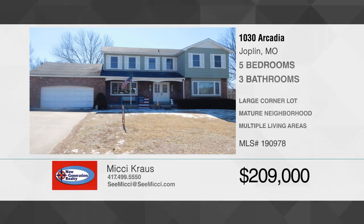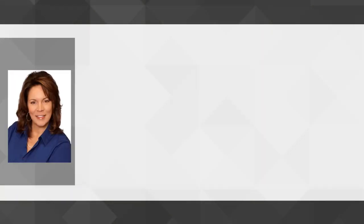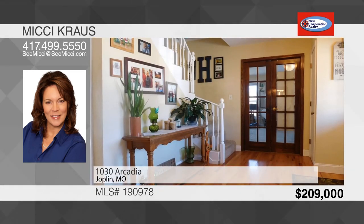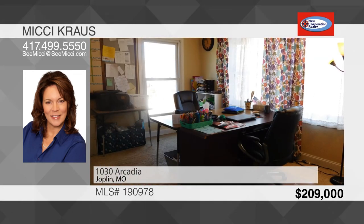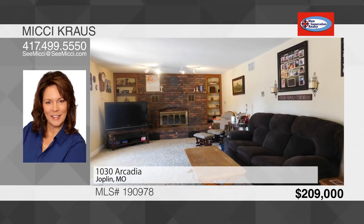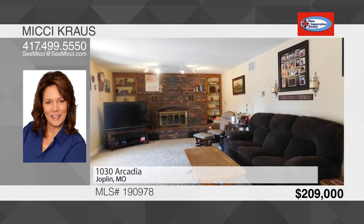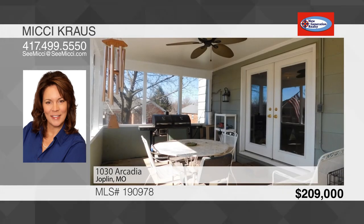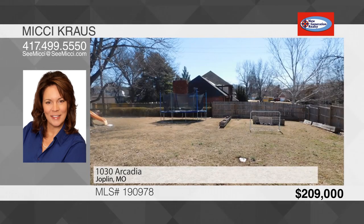Beautiful two-story, five-bedroom, two-and-a-half-bath house located in North Joplin on a corner lot. This house has been updated from top to bottom. Formal living room on the main floor is currently used as an in-home office. The family room on the main floor has a wood-burning stove and opens out to the covered and screened-in patio that extends to the fenced backyard.